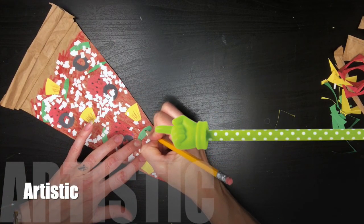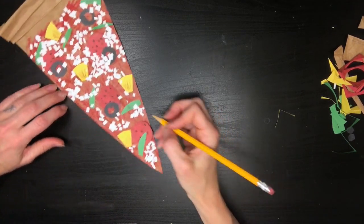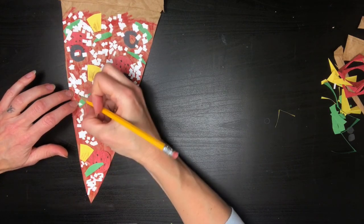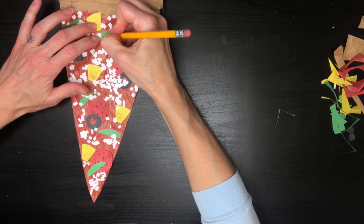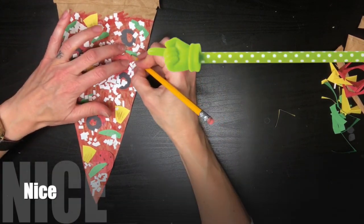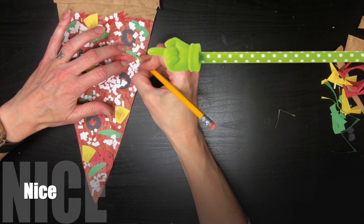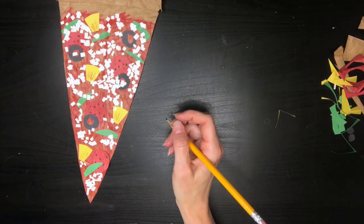Remember, an adjective is a describing word. I'm choosing my green peppers because I felt like I had a nice amount of them and they were big enough for me to write on. So I'm choosing my green peppers, and what I'm doing is I'm searching myself for some positive words that describe me. So if you think you're funny, then that's one of the things you will write down.